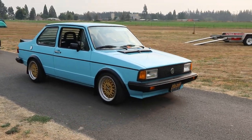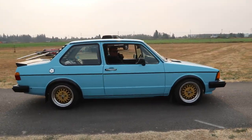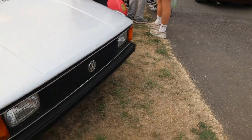Yes. Yeah. Mark II Jetta Coupe on my list. Love the car, man. Thank you. Look at the louvers in the back. Woo. On my list, boys and girls, on my list. I love this thing.